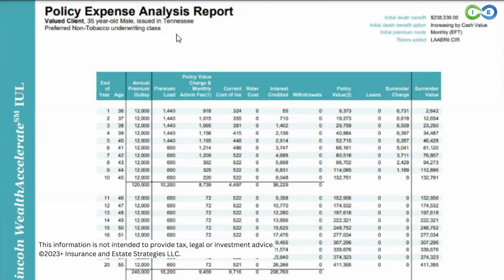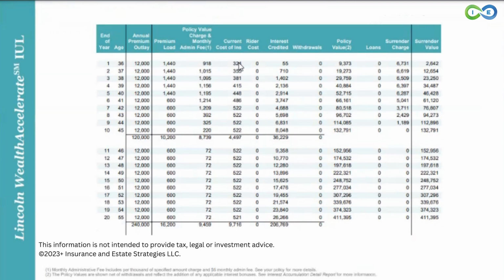This particular illustration, you had premiums being paid for how many years? For this one, I did 20 years. 20 years of premiums, and after that, not paying any premiums. And you have the withdrawals starting at, did you say 66? Correct. And you don't have to wait till age 66.